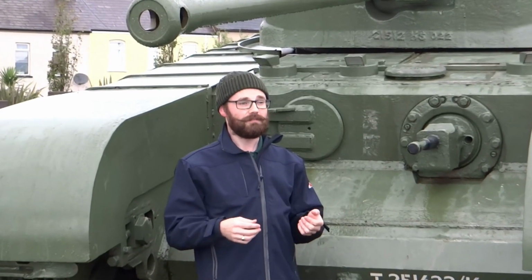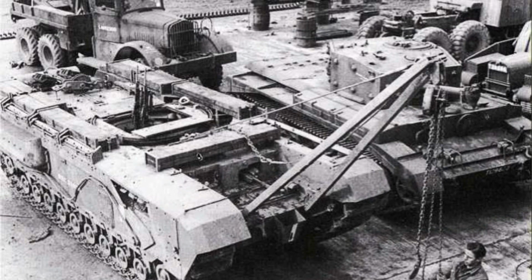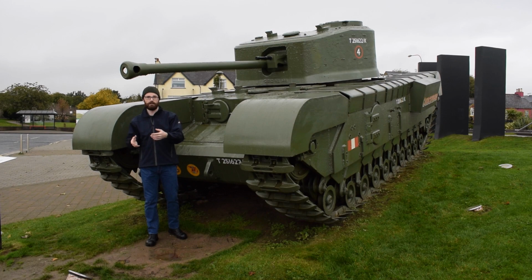Next you have the ARV, which is the Armoured Recovery Vehicle. This was used for taking off damaged vehicles or tanks from the main fighter battlefield, getting them back if possible to be repaired and move back up the front again.